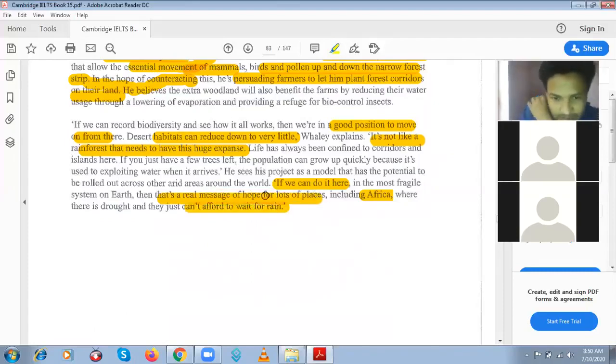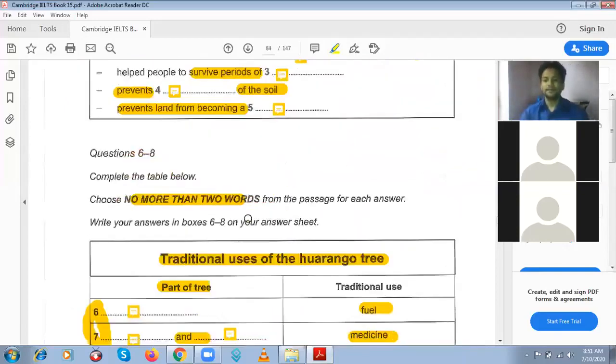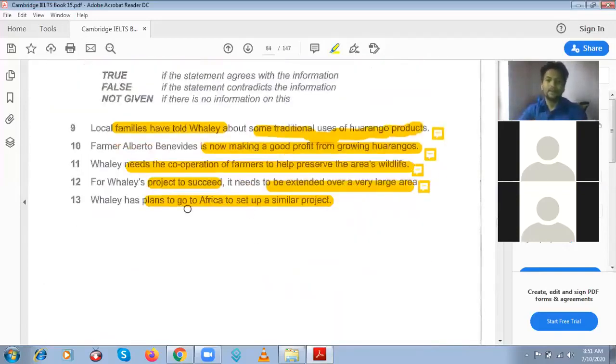Then look, let's read from here. He sees his project as a model that has the potential to be rolled out across other arid areas around the world. If we can do it here in the most fragile system on earth, then that's the real message of hope for lots of places, including Africa, where there is drought and they just can't afford to wait. Look at the question here. There is no meaning. He has not given a plan to set up a similar project there.